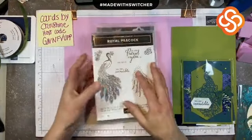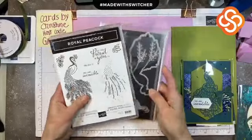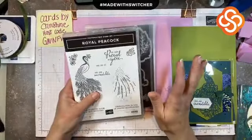Okay, so tonight, I pulled out the Pretty Peacock. Girls, I'm very, very happy that I'm a little bit of a procrastinator. Sometimes when I'm making card kits for class, I have to forecast, and I usually over-forecast so that in case somebody signs up at the last minute, I've got extra card kits.